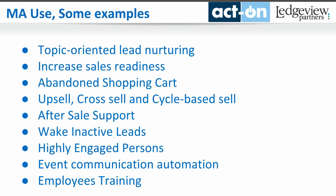Using marketing automation to tend to our highly engaged individuals, right? People that are actively on our website, downloading our content, sharing our posts on social, huge. Event communication automation, I know LedgeView is using Acton to tee this event up. That drip campaign at the beginning, before the event has even taken place, sending out invitations, coordinating registration, promotion of the event out on social, promotion of the event via email, continual soft taps on the shoulder.